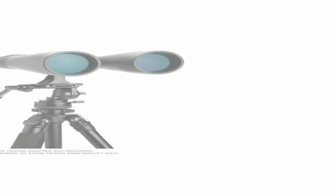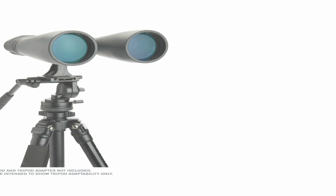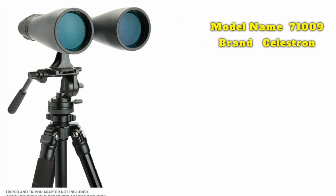Although the 10x50 and 10x42 sizes are thought of as the minimum sizes for astronomy binoculars, it's not until you get to 15x models that you enter the realm of astronomy-only binoculars. Unlike a lot of its rivals, these big binoculars are thoroughly affordable, but are they any good? Here's what you need to know about the Celestron Skymaster 15x70.